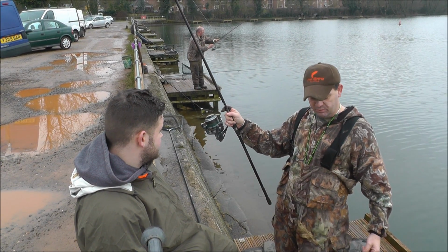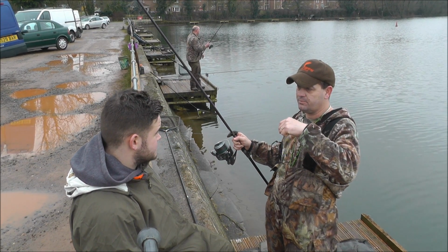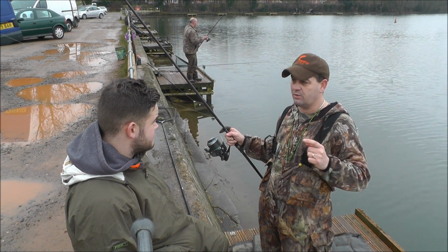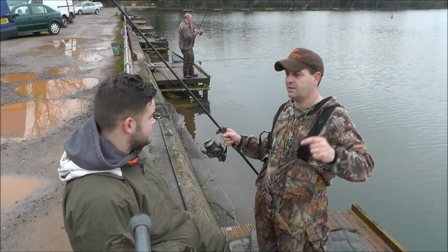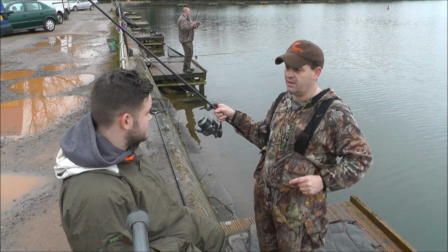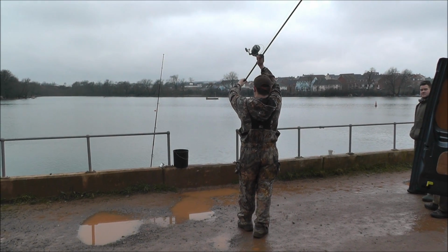So what I'll do now is show you through the spod mix and explain how I'm putting that over the top of the spot. I see a lot of people down here and I'm watching them, they're all over the shop, some of the rigs are short of the spod in the spot. I'll give you an idea how I can get it smack on, measuring it down the bank.